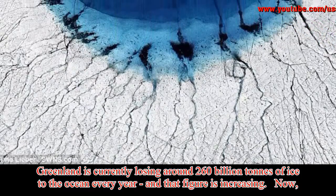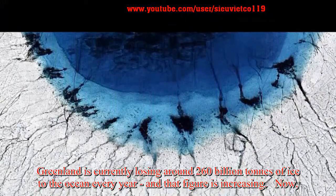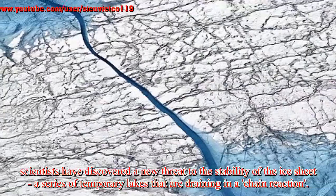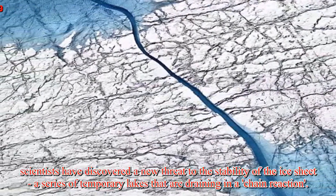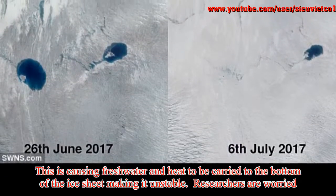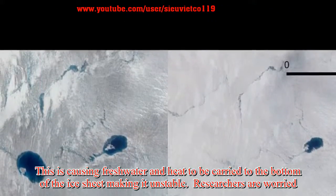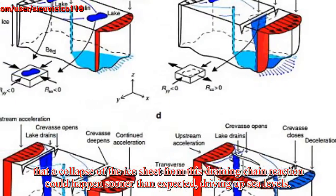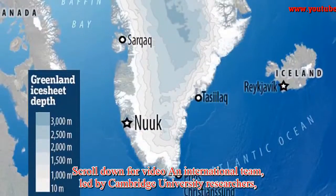Greenland is currently losing around 260 billion tons of ice to the ocean every year, and that figure is increasing. Scientists have discovered a new threat to the stability of the ice sheet, a series of temporary lakes that are draining in a chain reaction. This is causing freshwater and heat to be carried to the bottom of the ice sheet, making it unstable. Researchers are worried that a collapse of the ice sheet from this draining chain reaction could happen sooner than expected, driving up sea levels.